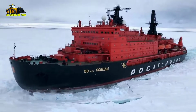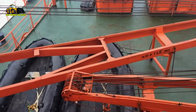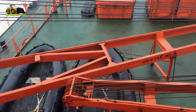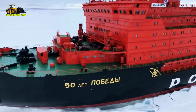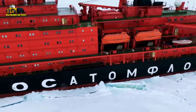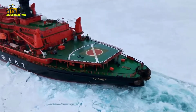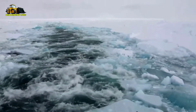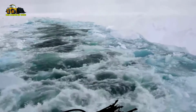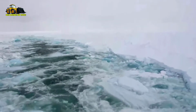There were only 10 such ships in the world and all of them were built in the USSR and Russia. As of 2016, only 5 of them are in service. Nuclear-powered icebreakers were designed to provide navigation along the Northern Sea route that passes through the ice-covered waters of the Arctic. This is the shortest sea route for transportation of goods between the Far East, the European part of Russia and Europe. Through this sea route, more than 1 million tons of cargo passes annually. The atomic ice-breaking fleet of Russia allows delivering 5 million tons of cargo annually by the Northern Sea route.